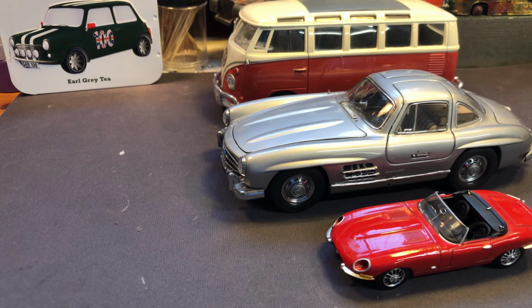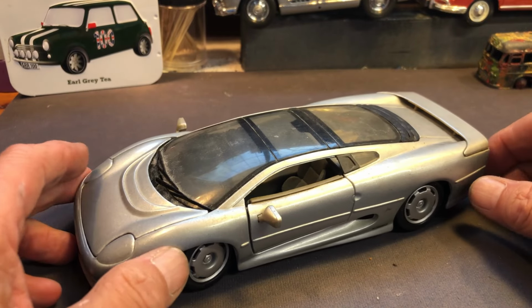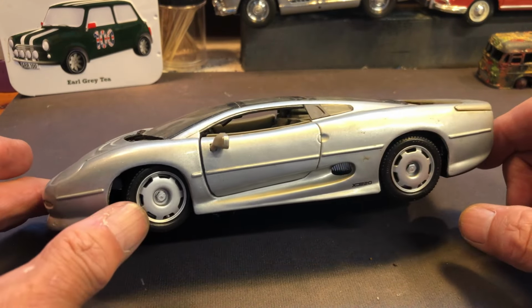So let's move on to the purchases, which are from car boots in Dorset in July. Just stop the video and clear the decks there. Right, here's one of the purchases at car boot. I'm sure it needs no introduction.